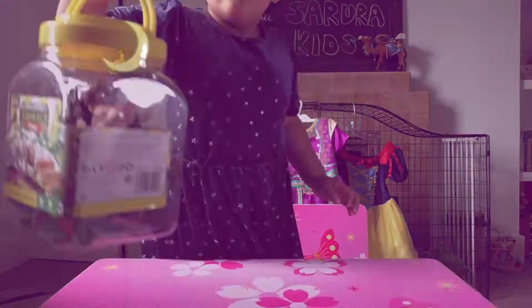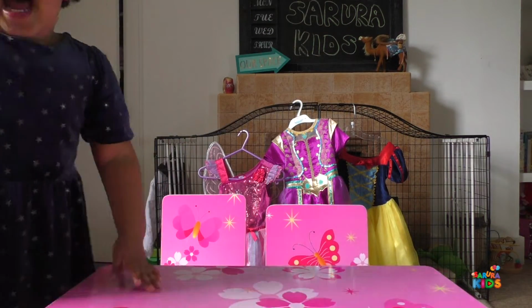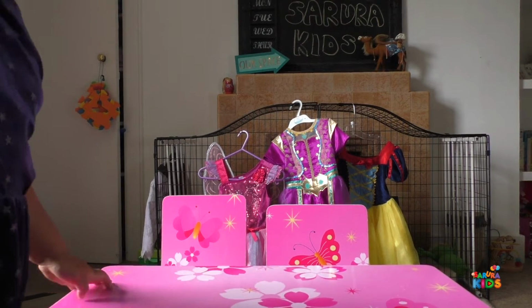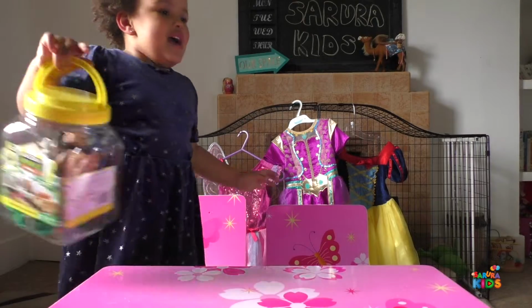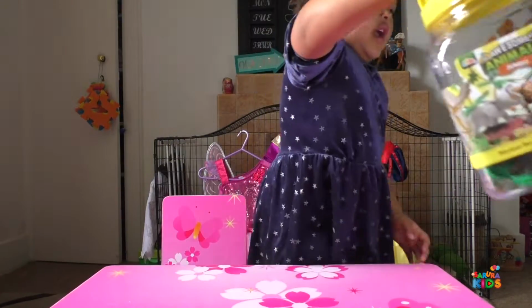Sarura Kids. And it's standing on top of the cake and everything.